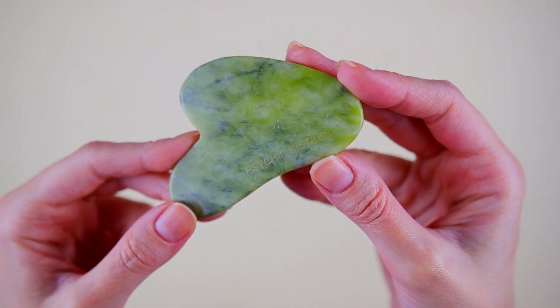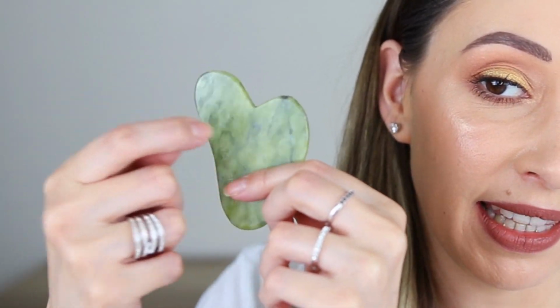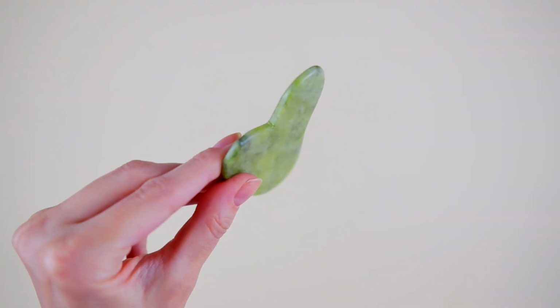It is something gua something. I can't find this one on their website. It is called Gua Sha. I don't know what is the material, the gem. If you have any ideas, let me know in the comments. You can use this to massage your face. It looks matte. Should it be like this? It looks like beaten up.